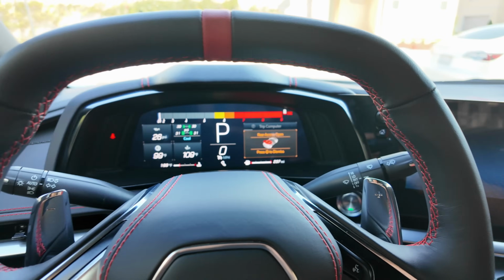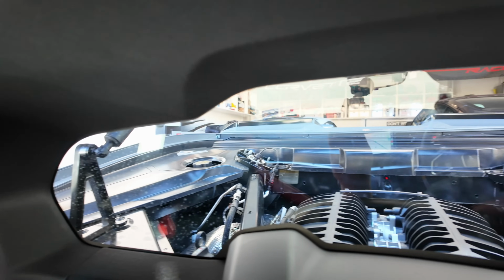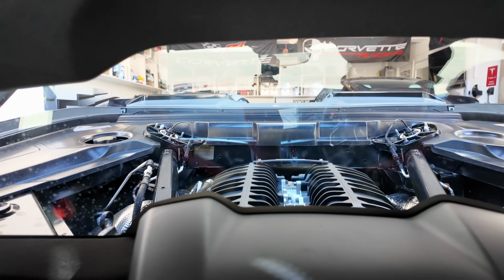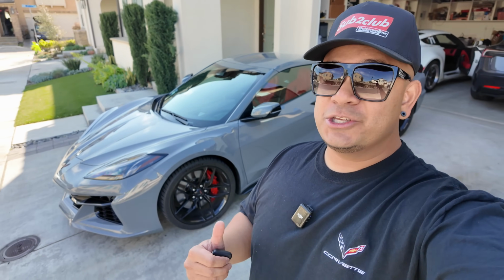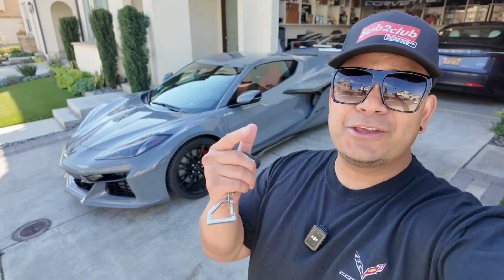So really happy with the way that GM designed everything. I'm loving it. This mid-engine, it's crazy just hearing that engine right behind you. It's a game changer for sure. So I just want to do this super quick video of introducing the Z06 to the channel. It's going to be a whole bunch of fun track days, reviews, and just out there madness with this car. So make sure that you guys stay tuned.